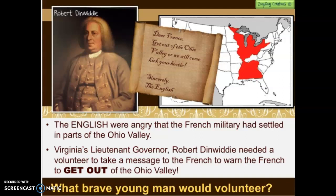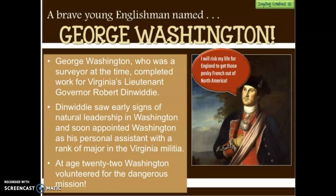So he sends a brave young man to volunteer to go out there to deliver this kick-your-booty letter to the French at Fort Duquesne. So who's he going to send? Oh, he sends our good old friend, and probably one of the great American leaders, George Washington. Now, Washington at this time is very young. He's only 22 when he accepts this mission, but he's going to do it in the name of England, and he's ready to rock and roll.